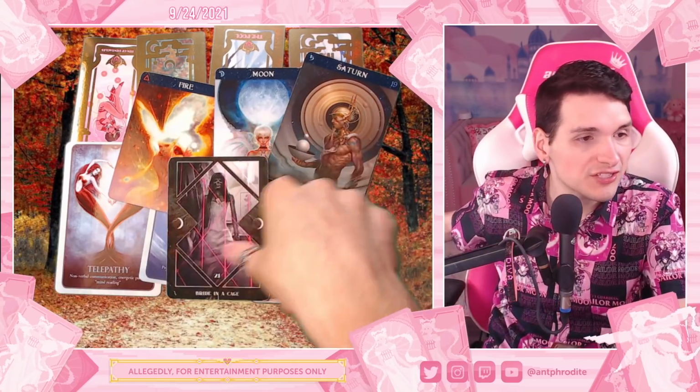Okay, we should pull from this one. I know this sounds intense, but it does not feel negative to me. Ooh, bride in a cage. Do you see the imagery here? Feeling trapped, feeling like other people are telling me who I should be, feeling like other people are pressuring me. That's the imagery that's consistent here, especially bride in a cage, because it seems like you guys have been very specific about something that you want.